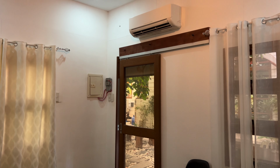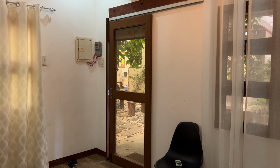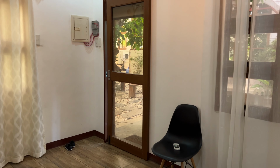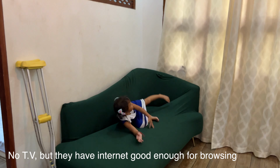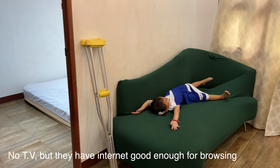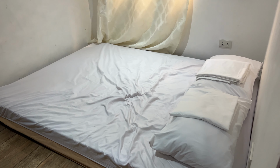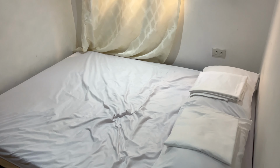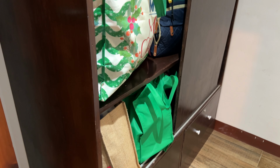So this place does have an air conditioner. Okay. And very simple accommodations. Okay, just everything you need to just relax. Okay, and then just come through here. And the main bedroom. Just a mattress on the floor. Okay. And a little closet, so you can put all your belongings.